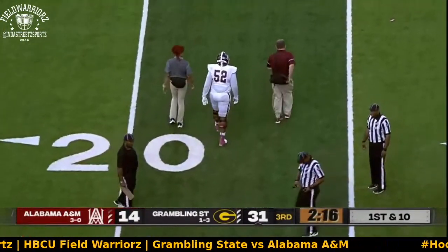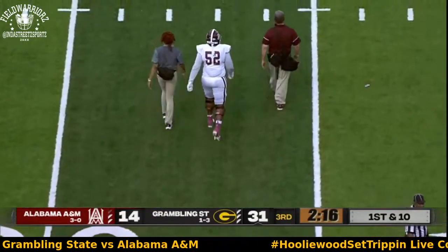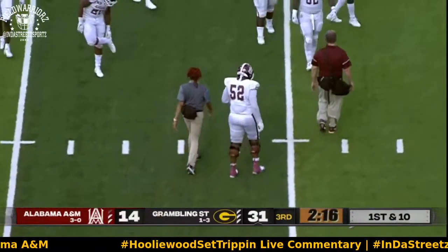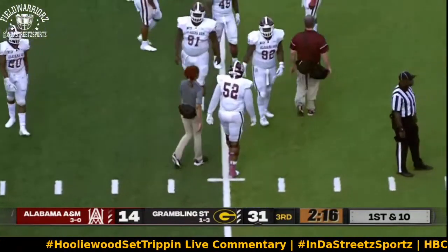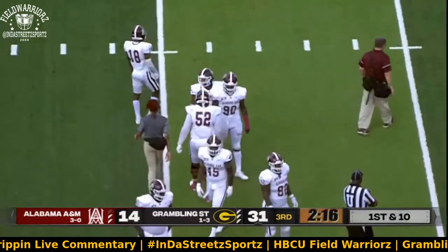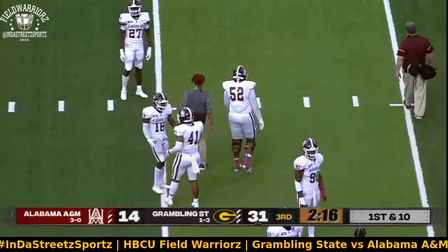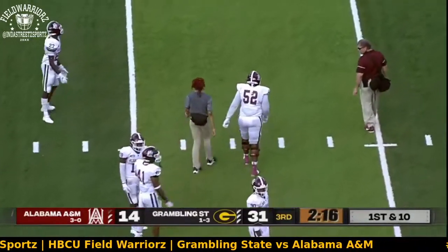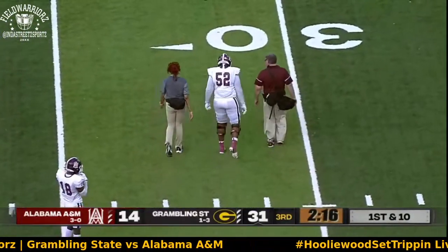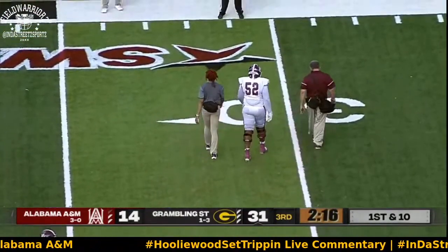That is the third interception of the day for Aquil Glass. And coming in, he had two on the season. So he's doubled his numbers in one game. That's Jonathan Williams you see walking slowly off the field for the Bulldogs. That was after the play. He was shaken up on the play, but he's going off on his own power. And that is always a good sign, one of the offensive linemen. 6'2", 270-pound junior from Mobile, Alabama.